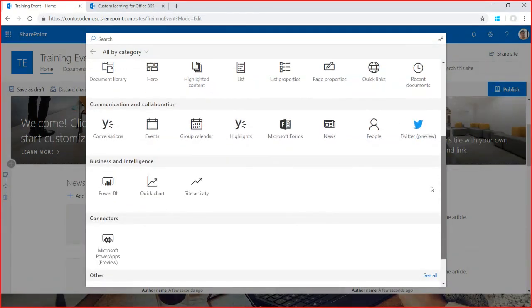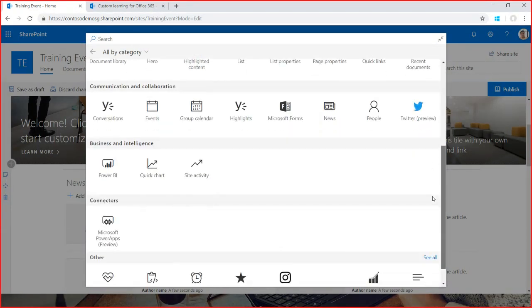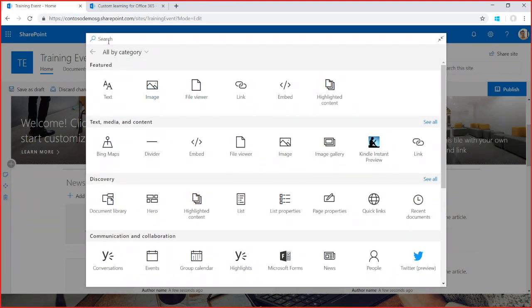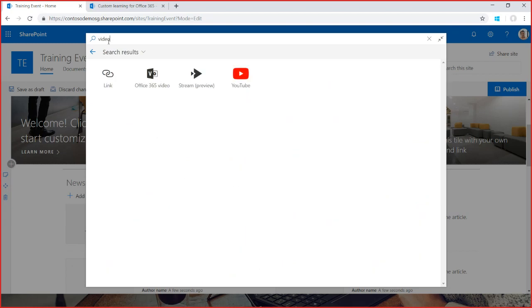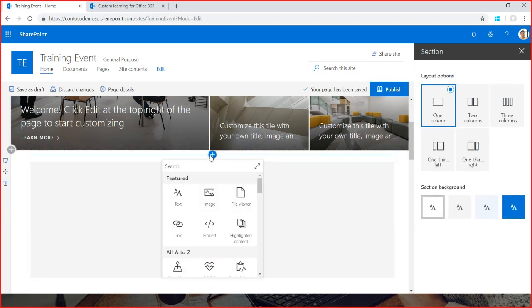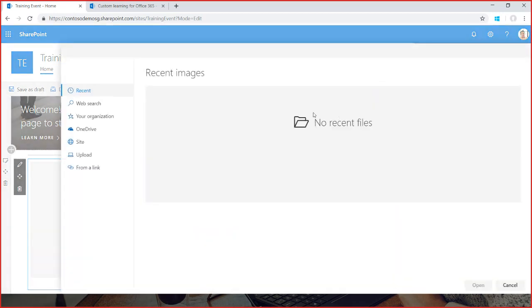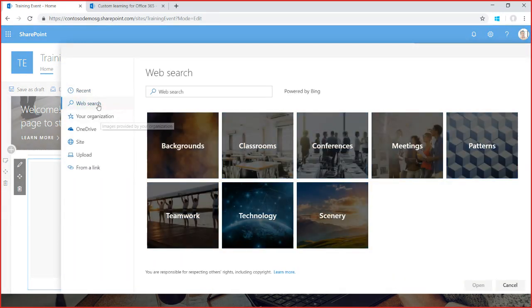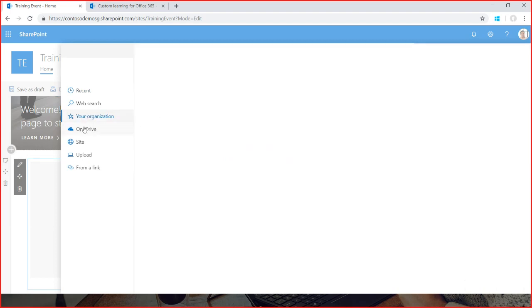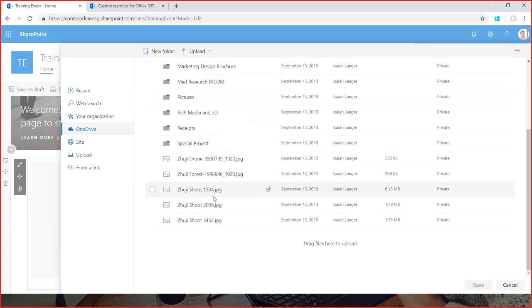So for example, I might choose to pull in a video from Microsoft Stream, which I can find by browsing or by searching. That web part now sits in place, and I can configure it and point to the video. I might also choose to add an image. So I'm going to go ahead and pick an image. And just like we saw before, I've got the ability to pull in recent images or images from my organization, or pull in images from my computer. So I'm going to go ahead and pull in one from my computer here.